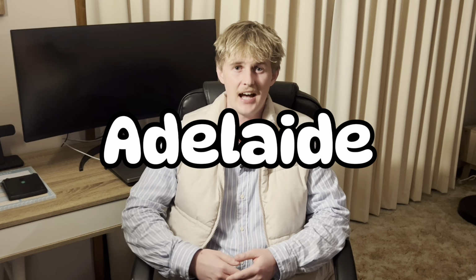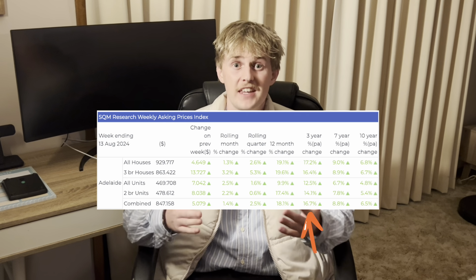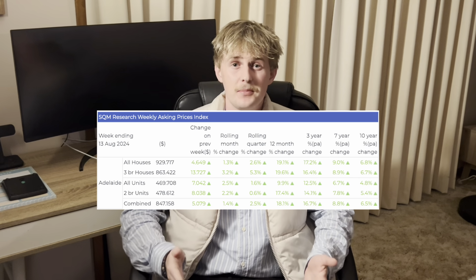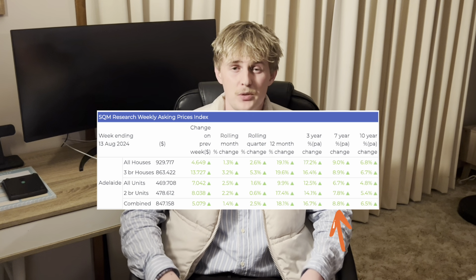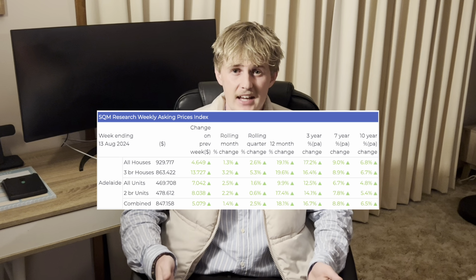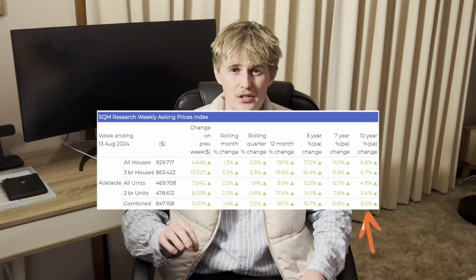And last but not least, we have the City of Churches, Adelaide. Adelaide has had the highest return over the last 3 years, averaging a whopping 16.7% per annum for the average property there in Adelaide. It's a similar story for the 7-year period where it has returned a commendable 8.8%, which is a great return. And over the decade, it has returned 6.5%, which is slightly under the average return of 6.8%.